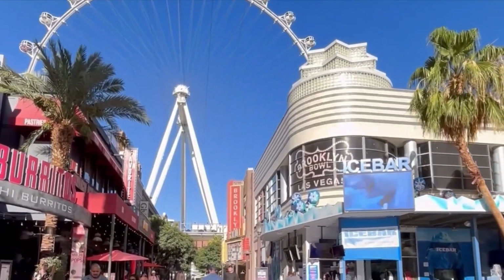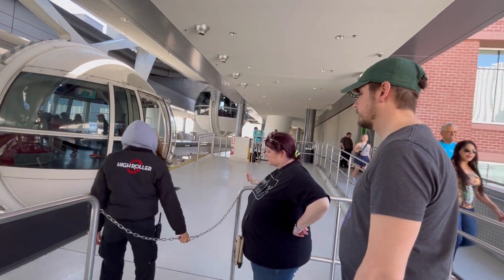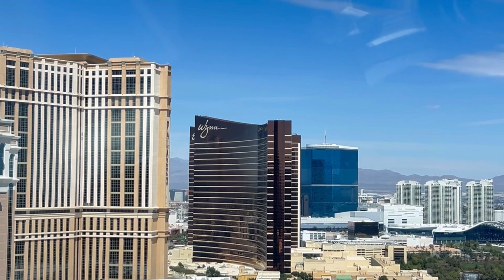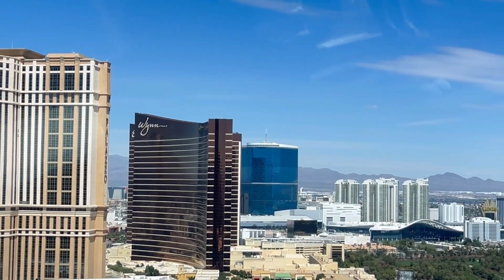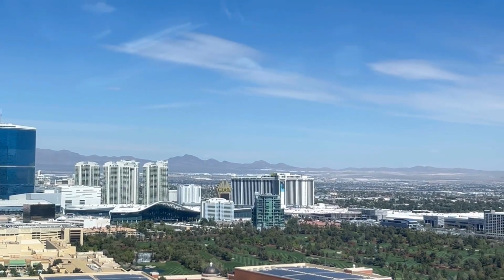And if you're looking for an affordable way to see the entire Vegas Valley, head on down to the end of the LINQ Promenade, where you're going to have the High Roller that's going to give you 360 views of the valley. And you know what? It is actually pretty affordable.